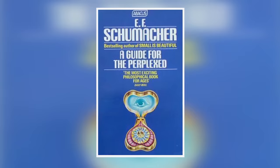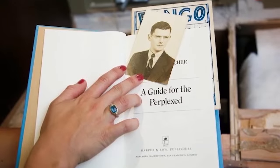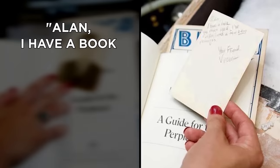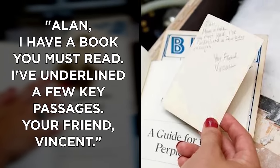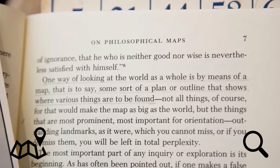There was a copy of A Guide for the Perplexed by E.F. Schumacher, published in 1977. The first page contained an old photograph with a strange note on the back that read, "Alan, I have a book you must read. I've underlined a few key passages. Your friend, Vincent."